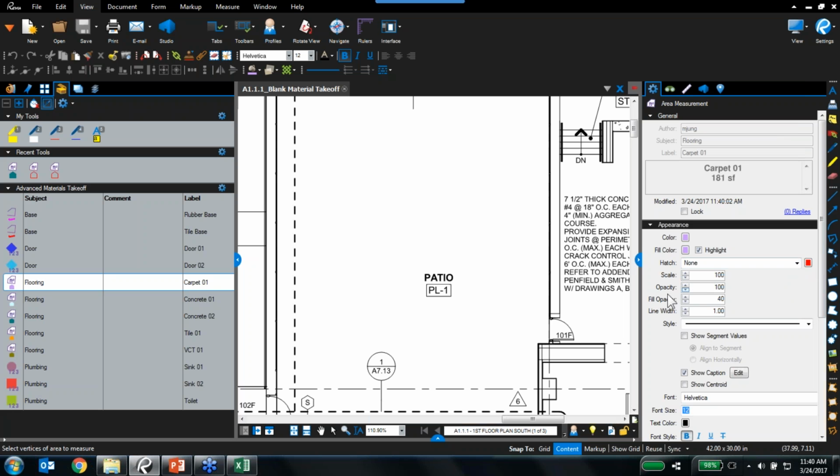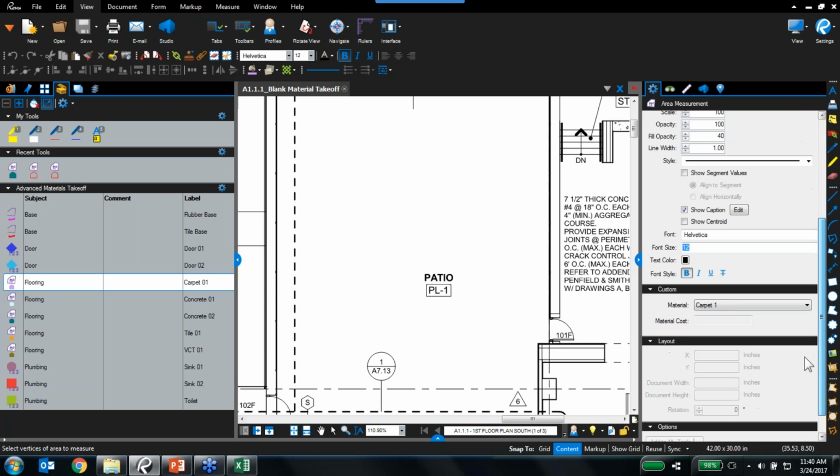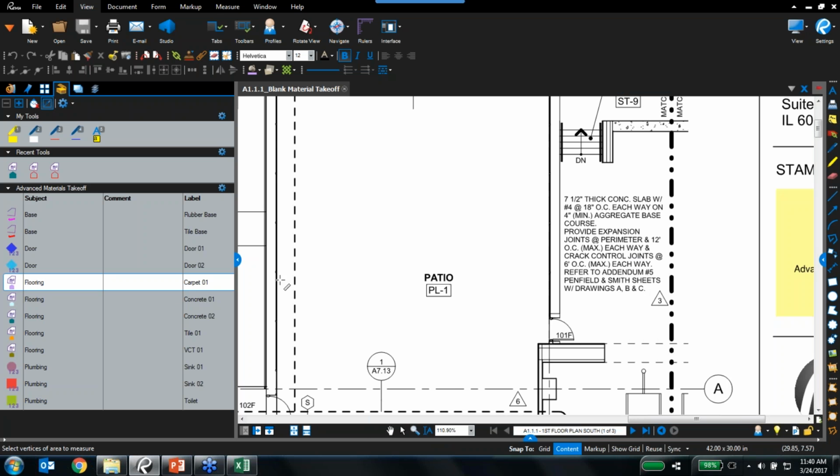They could change the opacity. They've actually chosen highlight, which looks really cool. And then they could apply a couple of other different properties to this and the visual look of that tool. Most importantly though, that material column that they set up in the markups list, they've applied the material already for it. So that'll automatically show up every time I use that tool in the markups list, along with that subject and the label, which we saw columns for in the markups list.